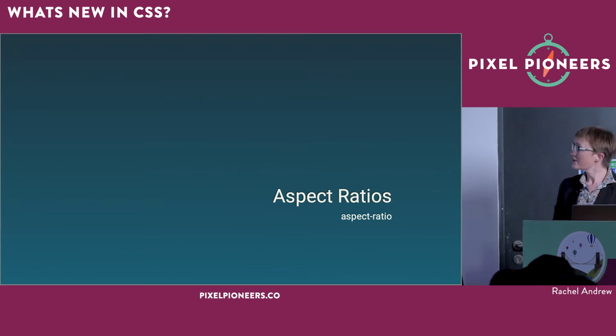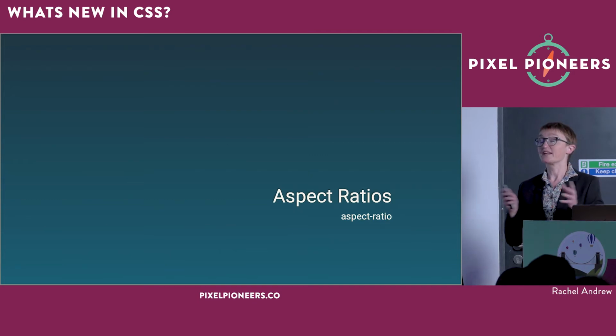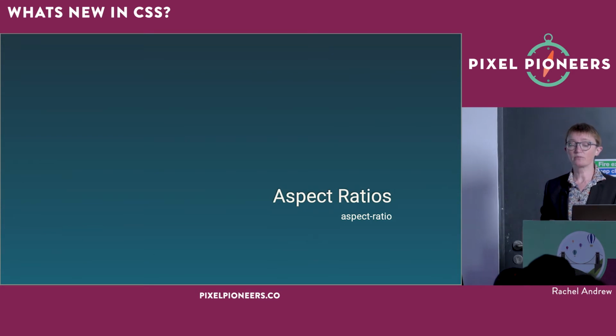And then aspect ratios. So the web kind of got really squishy with responsive design. And so we were making our widths nice and squishy. But quite often we then need to be able to define the aspect ratio. And where this comes up and has come up forever is when you deal with video content. Video content that's being embedded via an iframe.